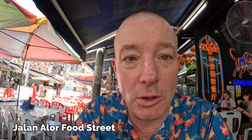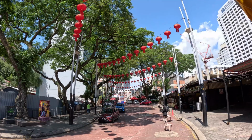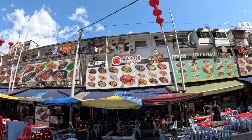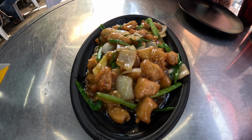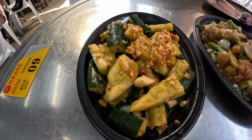Absolutely phenomenal place. All right, so we made it down to Jalan Alor Street, where all the food stalls and restaurants are. We're at our first stop, and we have a ginger spring onion chicken and a cucumber, I think black vinegar or black garlic salad. Should be phenomenal. It's starting to get busy down here, and it's only early.